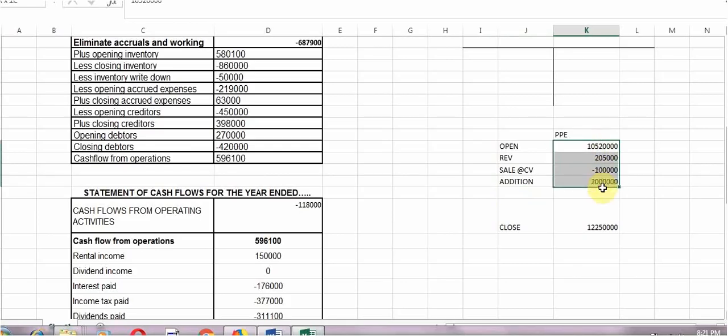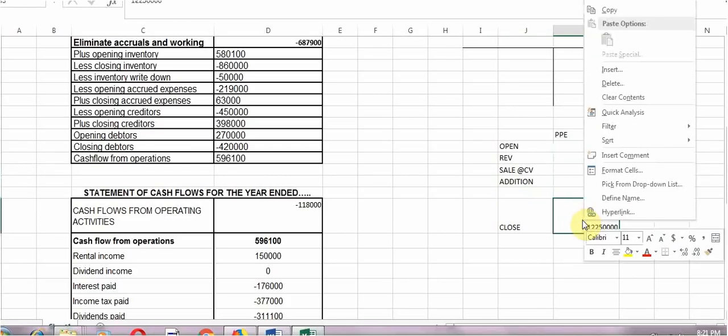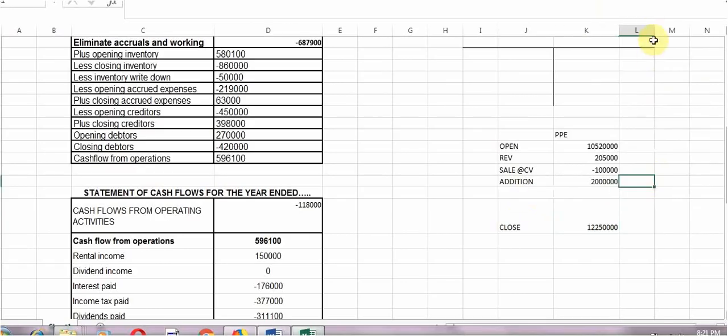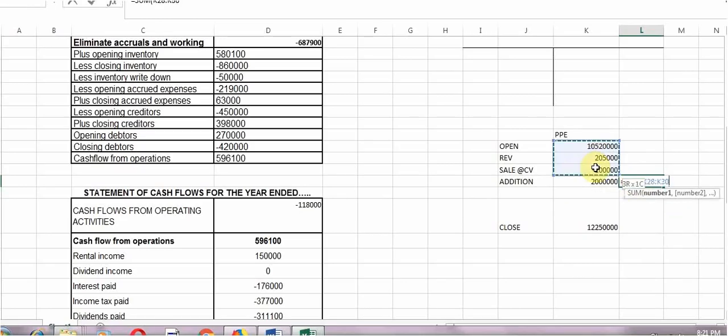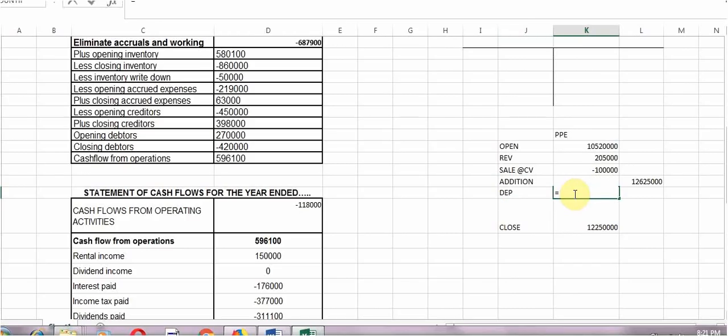So I'm going to just get a subtotal. Let me just get a subtotal. I'll write the total there. So if I get to a sum total of all the amounts that I have so far, you will find that it is higher than the closing balance. So here we need a depreciation. And the depreciation will therefore be the difference between the closing balance and the subtotal. And there you get the 375.